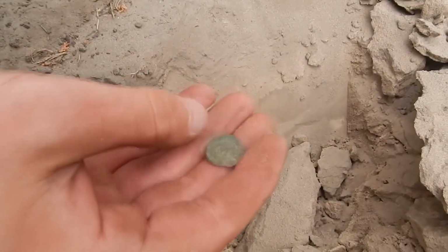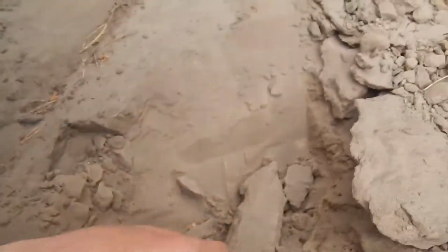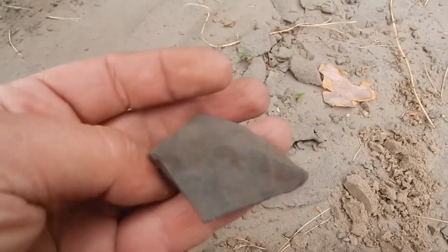My comrade found another medieval coin right on the forest road. If you go into the forest, you will see a large number of holes. We, of course, are not the first to know about this place. It's hard to imagine how many finds there were from the beginning. Let's look at the coin.